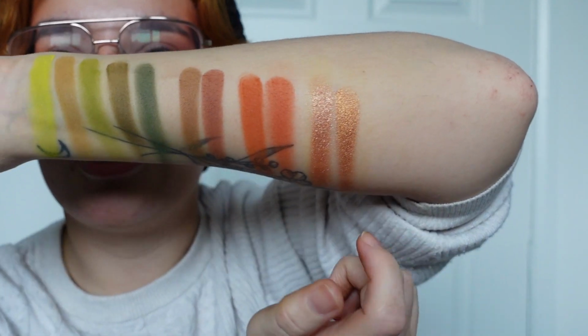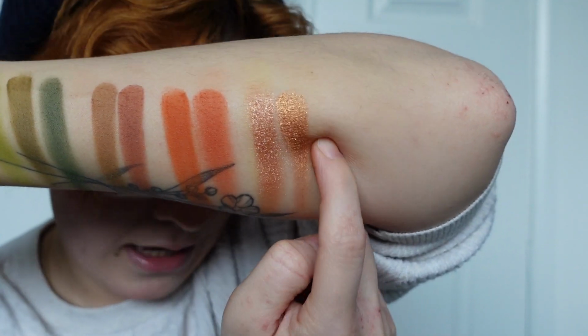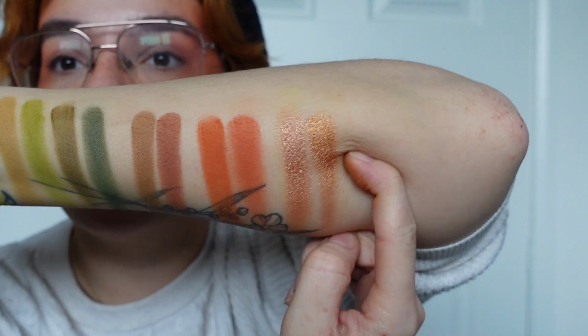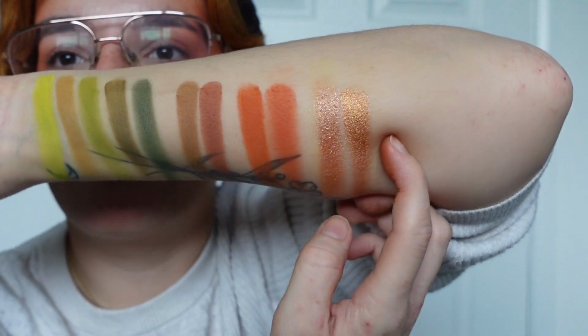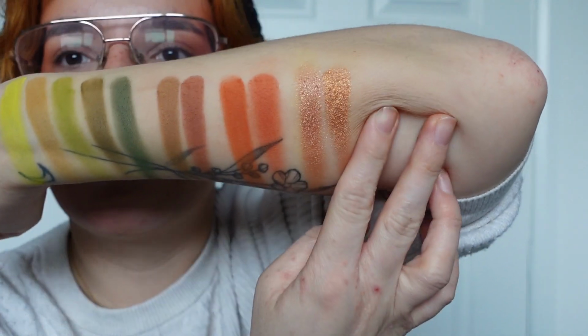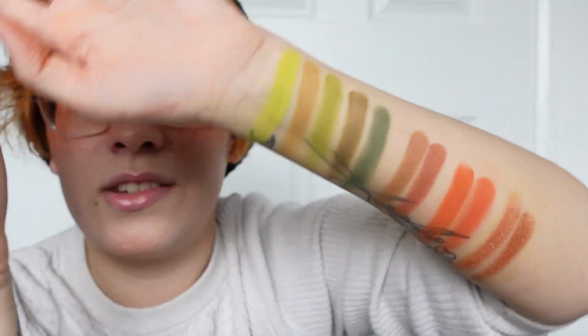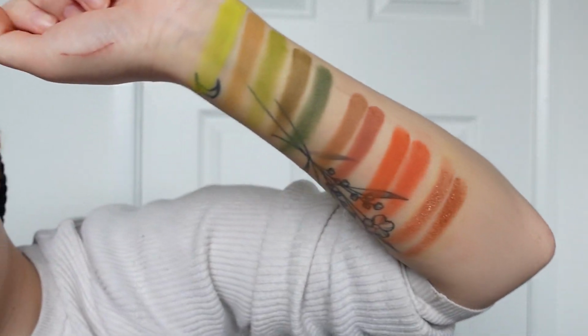And the two neutral shimmers, we have Quartz from Wheatbelt, and then this one right here is Copper from Pilbara. I would say they're different enough. Copper is obviously more copper toned. Quartz has almost like a silver shine to it. It's got a tinge of cool with it. But yeah, that's the comparison of all the shades right there.